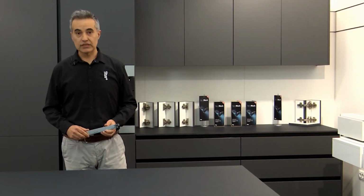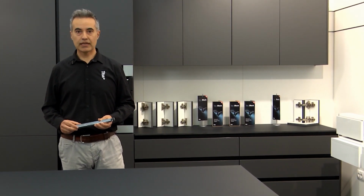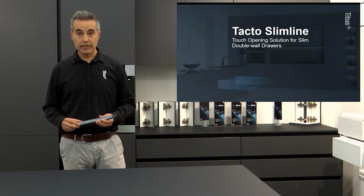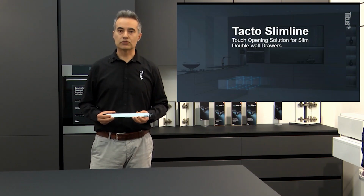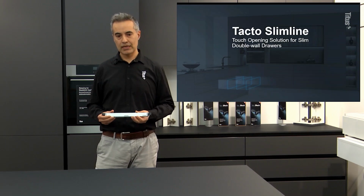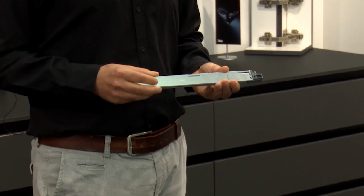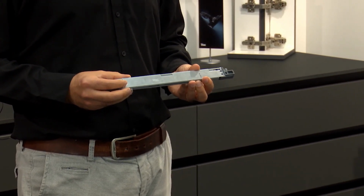Let me introduce Slimline Tacto. It's an accessory designed by Titus for operating a drawer without a handle. It's a really compact add-on system. Add-on because it can be assembled anytime on a Slimline drawer. It's a one-for-all system because we developed it in a way that one item can fit any drawer size.